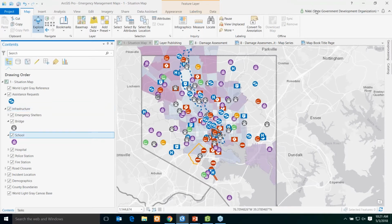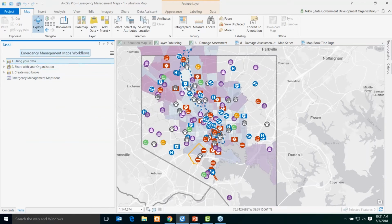Now, starting out with just a really quick tour of what we're doing, we have a couple of tasks that can be utilized to give you a workflow. For those of you that are unfamiliar with tasks in ArcGIS Pro, it's a set of workflows that are encapsulated to drive you through a sequence of steps so that you're not working with a blank ArcGIS Pro project. We've set up 3 steps to help you get oriented with this particular solution.